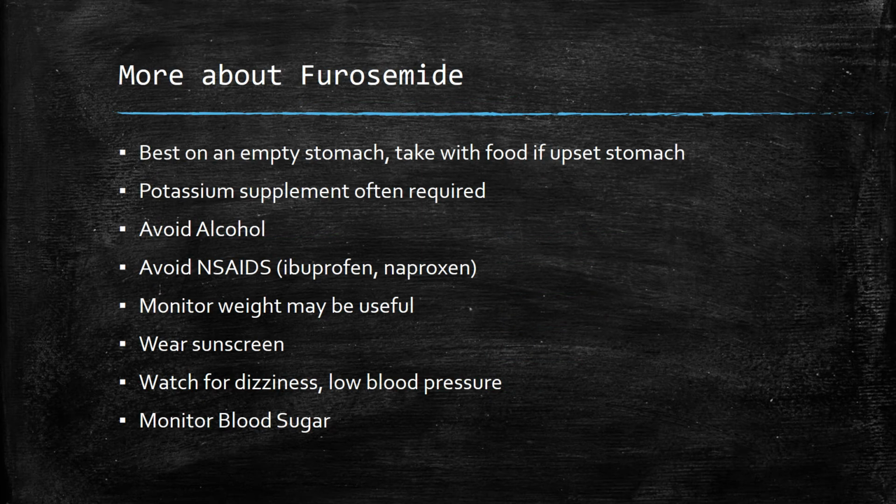It does seem to work best on an empty stomach. However, if you're prone to stomach upset, or it does upset your stomach, it can be taken with food. And like I said, potassium supplementation is often required just due to this medicine making your body let go of potassium, and potassium is important for many things in the body, and especially the heart.